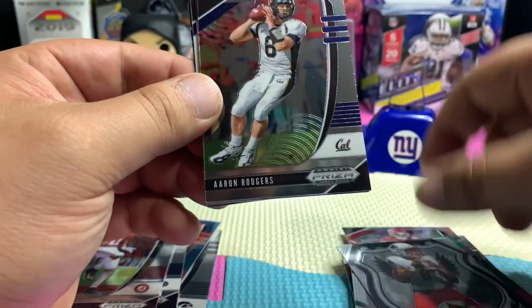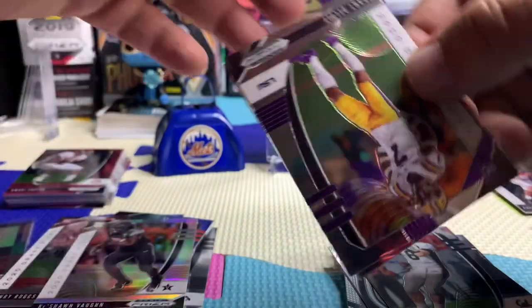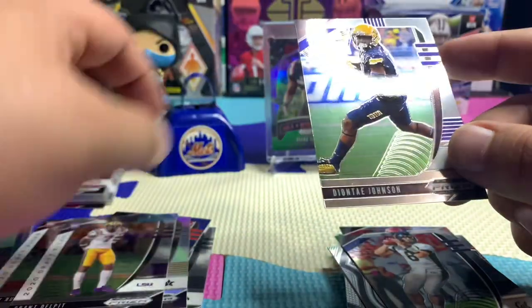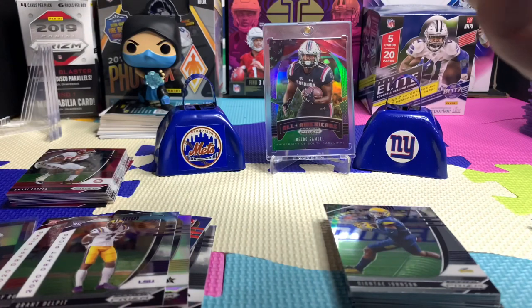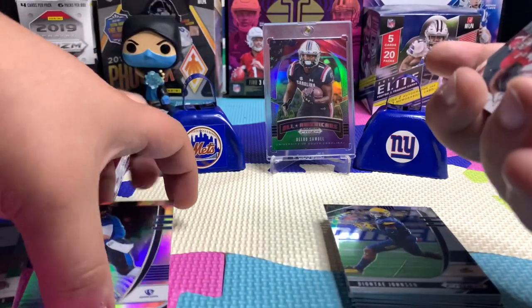We got Lamar Jackson and Rodgers. We got Keyshawn Vaughn Silver, rookie. We have another rookie here of Grant. Oh, I saw LSU. I thought it was him. Grant Delpit, rookie for LSU, and Deontay Johnson. So not too bad. Not too bad at all. For the Prizm there, that's not a bad little pack whatsoever. Not a little blaster and stuff like that. So yeah, that's the 2020 draft picks Prizm for this year.